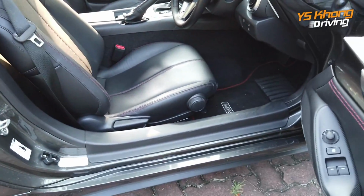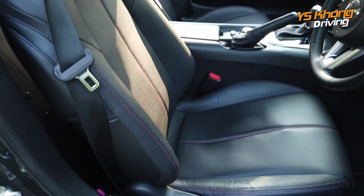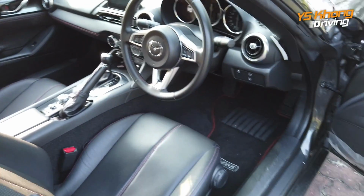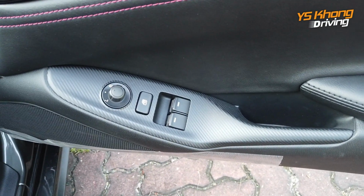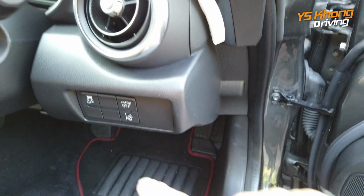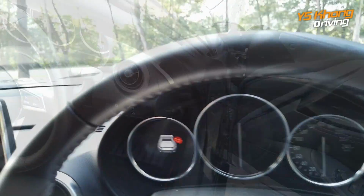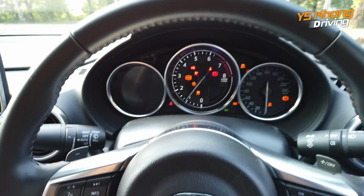Okay, inside, the driver's seat gets a seat adjustment, and also of course there's the rake adjustment, and again the seat belt is here. Oh, it's Bose here, it says, so there must be a Bose system somewhere. Alright, very simple, two door switches for the windows, and over here you see traction control and I stop off, and this is lane departure warning. Okay, it's keyless start. Let's start the car.